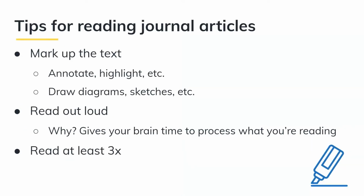So other tips for reading journal articles: mark up the text. Personally, I like to highlight with a yellow highlighter on paper. That's just something that I personally like to do. I know that's my reading style. That's what my brain likes. Maybe you hate highlighting and you like to read on your iPad instead. That's perfectly fine. Figure out what works best for you and just stick with it.